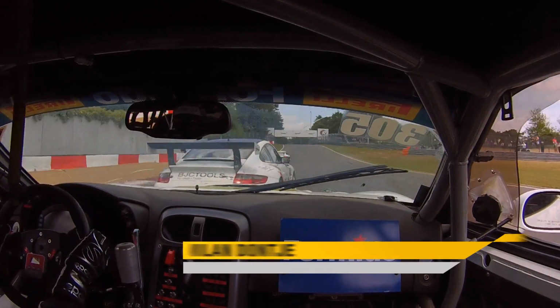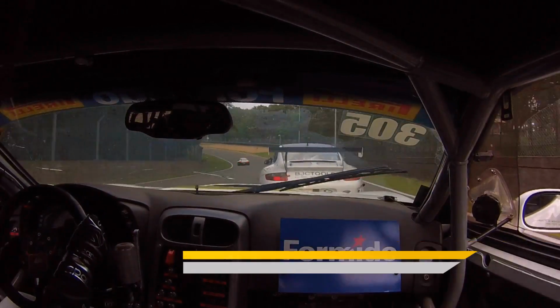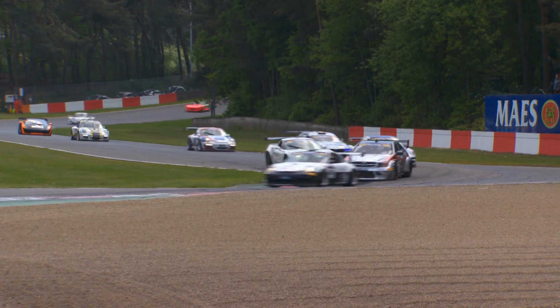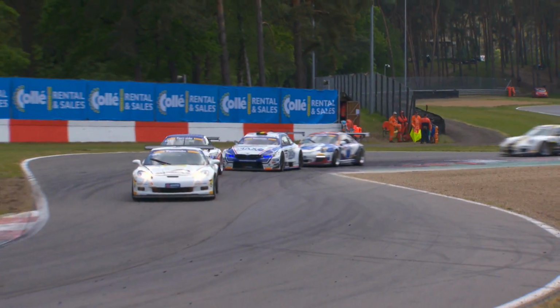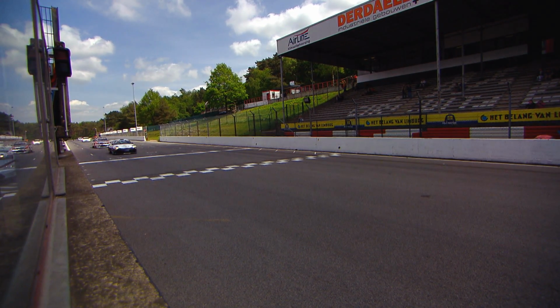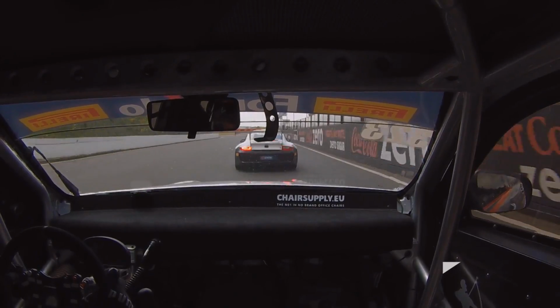On board now with Milan Doncia. And with the Porsche offline, trying to counter-attack into the chicane. Doncia is all over him. Down to Gilles Villeneuve chicane. Doncia puts the Corvette on the inside, and he moves up to third place. Marcel van Berlo's lost 2 spots in 2 corners, and they're queuing up behind to have a go. By the way, that Corvette is plain white because that's their backup car. The main car broke on Thursday in practice.